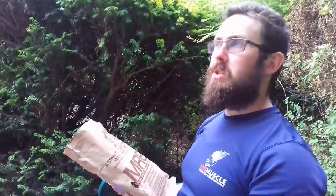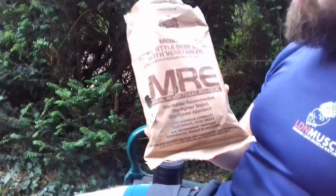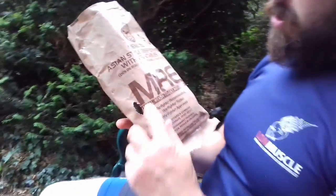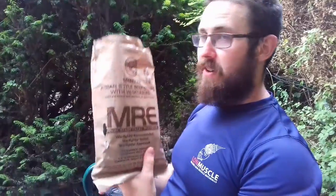Right, well, we've just stopped here in the remains of Hertford Castle, in Hertford, for an early dinner, late lunch. We're going to have this US MRE, which is menu 22. It's Asian style beef strips with vegetables. It's got a little bit of damage from where I got it through eBay, but they've refunded me, so I've actually got this for free. It's not bad. Anyways, let's have a look at the contents.